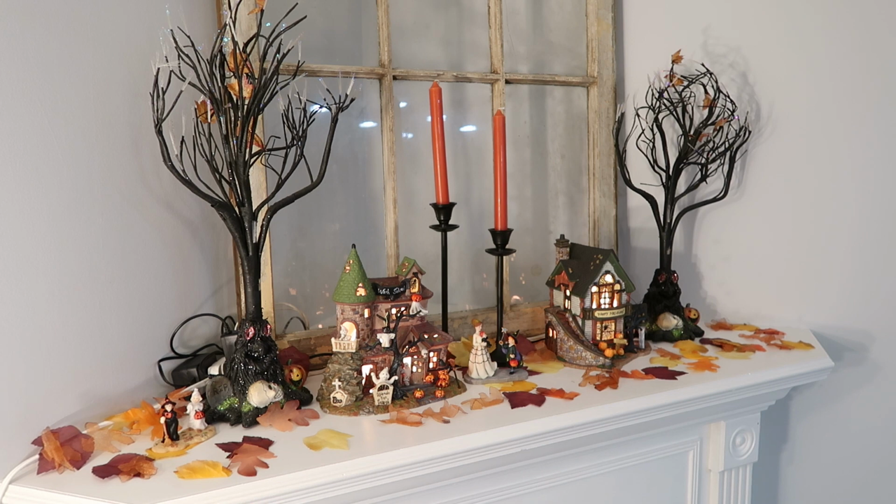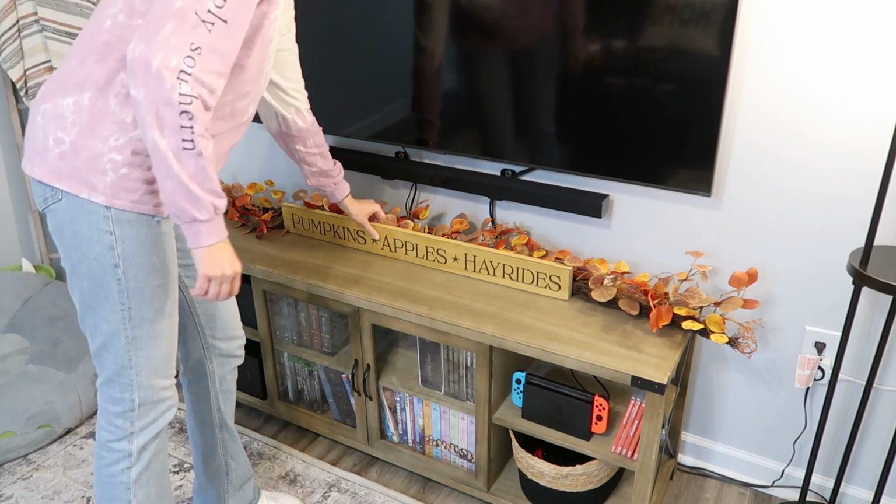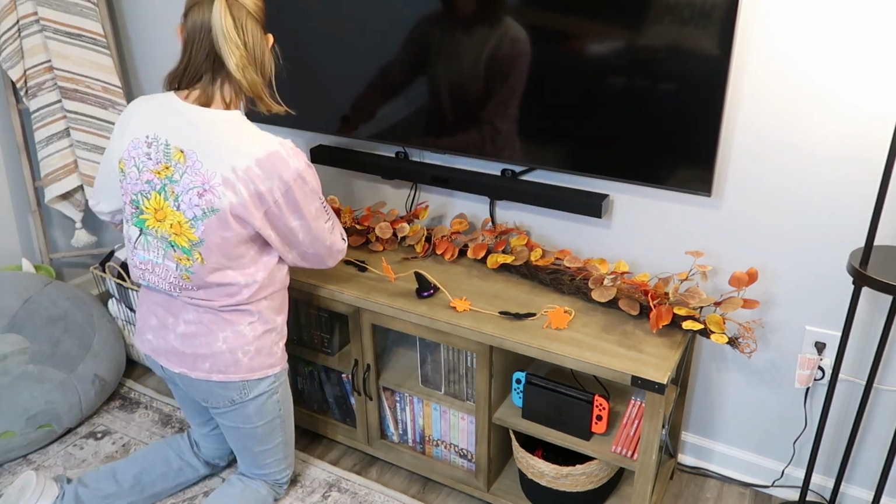So I knew I wanted to place this on this mantle because the mantle is quite large. And then I have these very cute Halloween fiber optic trees that my aunt gave to me. Stay tuned for the final looks because you guys will see it all lit up and how it looks in the dark.